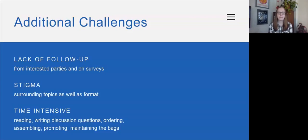So it is important to read those thoroughly and to be able to think about those things when you're doing your reader's advisory. The other thing that takes a lot of time is writing the discussion questions, because you want them to be meaningful and to really stir up those difficult conversations. Ordering the materials takes a long time if you're ordering a lot. Assembling the kits can take a while. The act of promoting it is a job in itself. And then maintaining the bags as well.